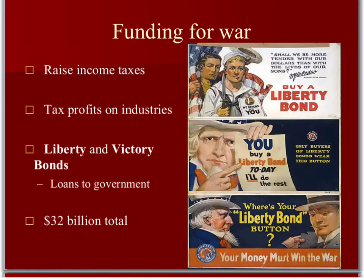As you can see here, we have several advertisements encouraging people to buy their Liberty bonds. One of the things is down at the bottom. Once you bought one, you got this little pin to wear on your coat or your lapel. And so if you had it, then everybody knew that you were supporting the war. This war cost about $32 billion total. So again, it was quite a lot of money that needed to be raised.